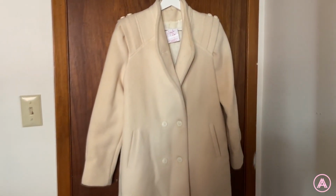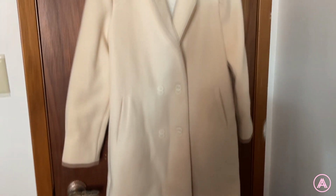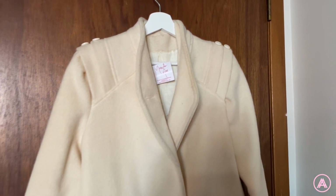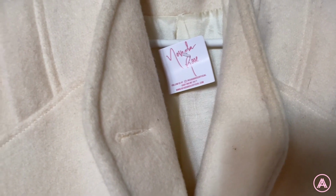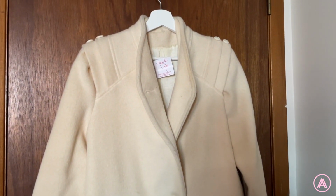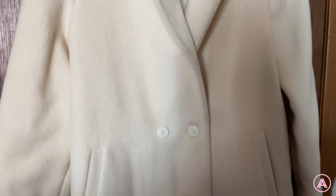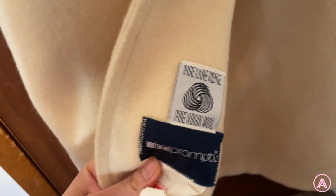This is my most favorite thing that I found today. It is this stunning cream jacket, and I really love the shoulder detailing. It's giving powerful woman vibes, a little bit of military, and it is from the brand Nevada Rose. You can follow them on their socials, and I really love this fabric. It's just such a luxurious type of coat, and I got it for only $60. It was actually originally $75, but you know, I haggled with them and I got it at $60. And the brand is Impromptu, and this is made out of pure virgin wool.